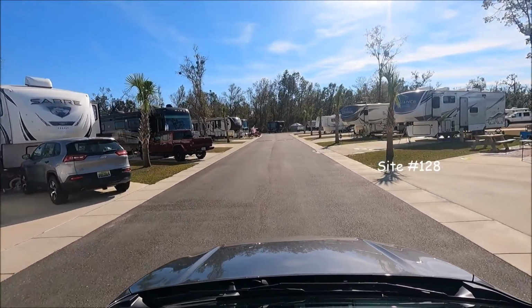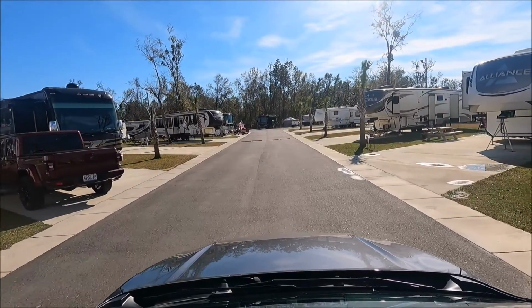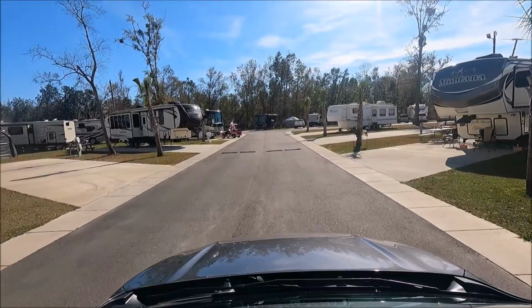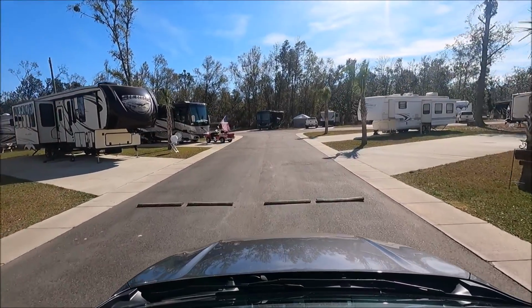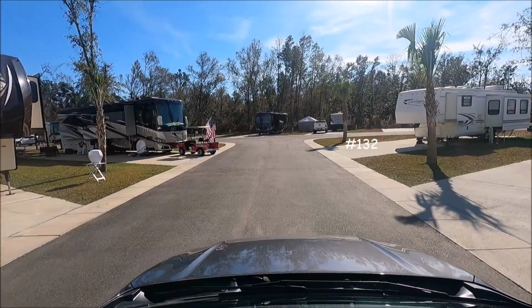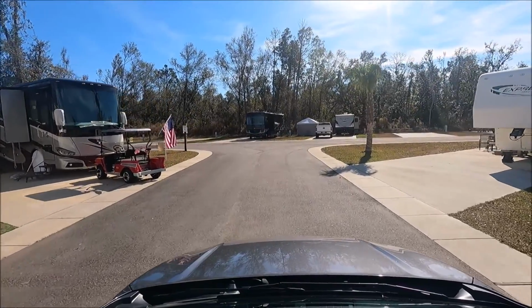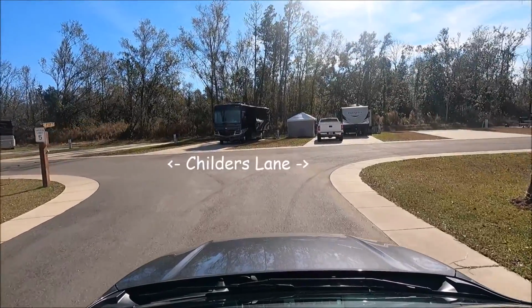You can see they're all on concrete, and they're pretty level sites, and they range in sizes. They have some really large sites that are big enough for a 45-foot rig with 2 vehicles. They're really long. Then they have some that are small. They have one that's only 25 foot, but most of them are pretty large. And if you are booking online, it'll tell you the size of your site, so no worries there.